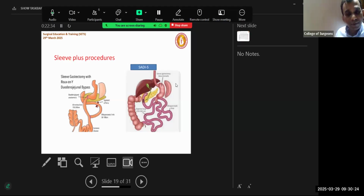The new procedures, although I use the word new, these are not very new, more than 10 years in use, preserve the pyloric sphincter here. So they divide at the duodenum, I don't do this procedure, then bypass the intestine about 150 centimeters and then anastomose the proximal ileum to the duodenum after making a sleeve. This picture is wrong, this is a sleeve. So we call this a sleeve plus procedure, right? Sleeve gastrectomy plus the bypass component. Now sleeve alone is not good for super obese patients.